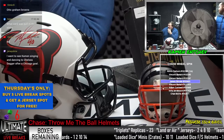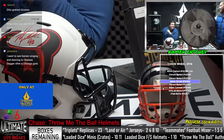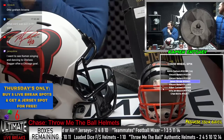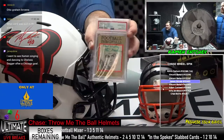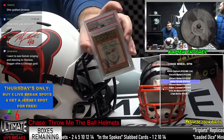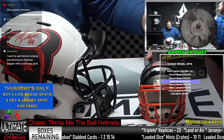Bob wants to see Kamen singing and dancing to Chelsea Dagger, the Chicago goal song. I do love when they score. Oh, yeah. That is a great song for sure. Vinny says NFL. And Robert asking what card was pulled in the last slab. It was Otto Graham. Beautiful autograph. Otto Graham, one of the best quarterbacks. One of the OG quarterbacks of football. Little 40s and 50s action.